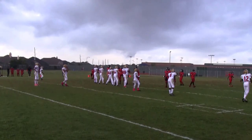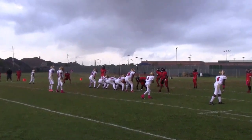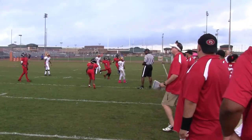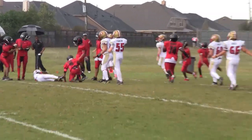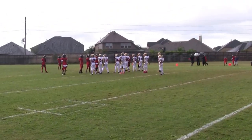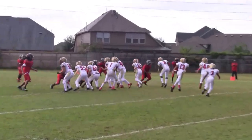Second down. Looks like it might be about second and about 16 on the Bulldog 35. It's third and about 16 or 17. It's a fourth down. And that's the end of the first quarter. What down is it? Okay. Yeah, it's fourth and about 18 on the Bulldogs 38.